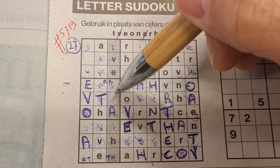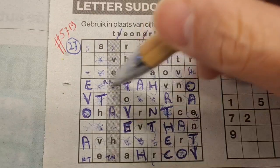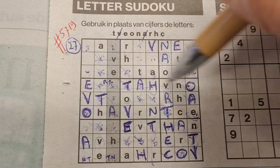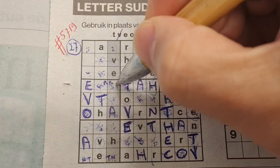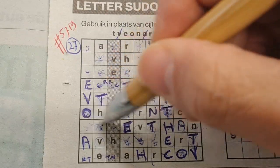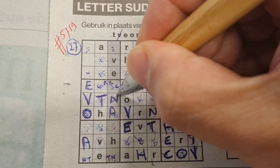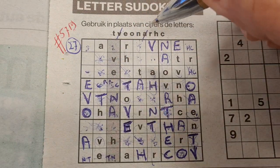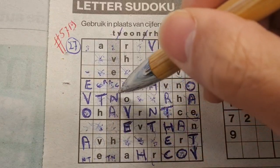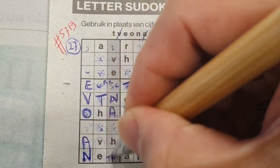C is missing here. R and C, yeah. So two missing letters in this row. I believe the R and the C is missing. The C, yeah. Let me put the C here and the R. So that means one box left in this big square for letter N. Yeah, the letter N. T and N, we have an N in this column. No N there. N should be here. And the T goes there.